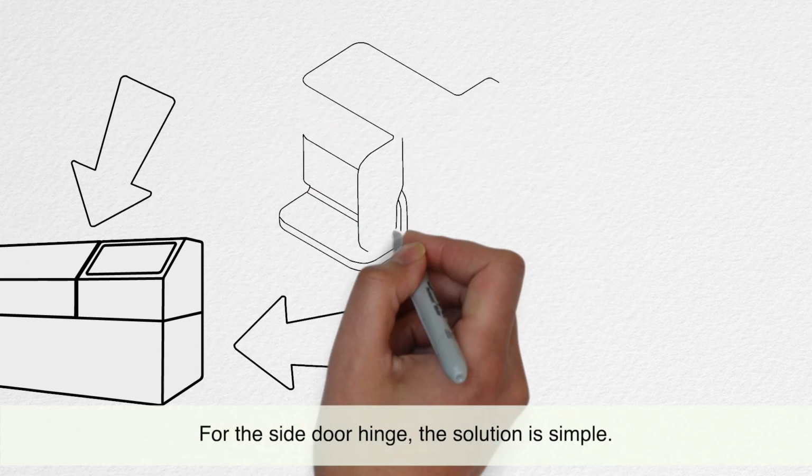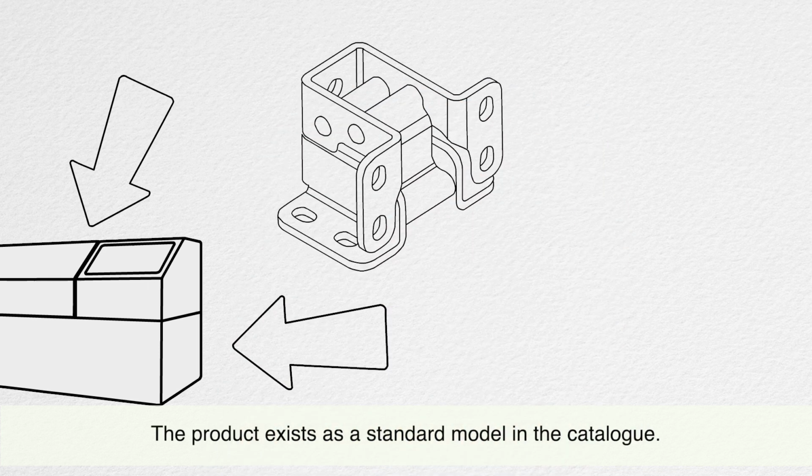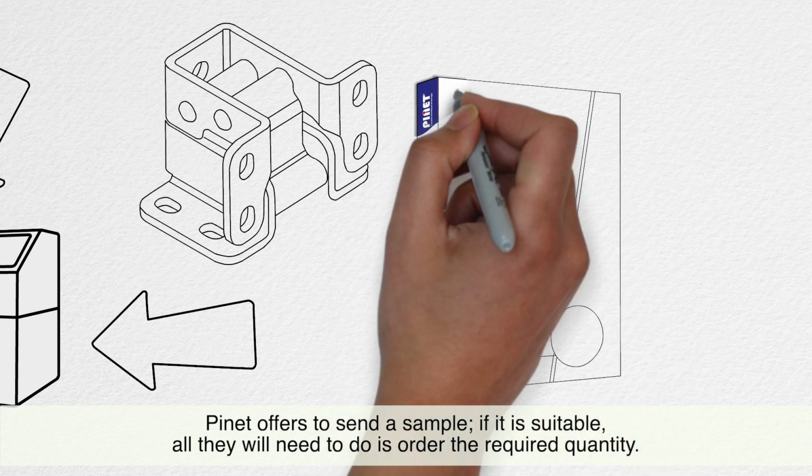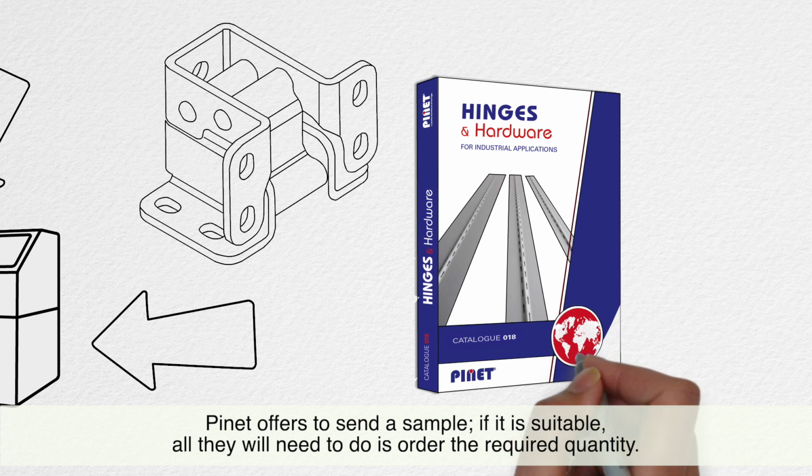For the side door hinge, the solution is simple. The product exists as a standard model in the catalog. Pinet offers to send a sample. If it's suitable, all they need to do is order the required quantity.